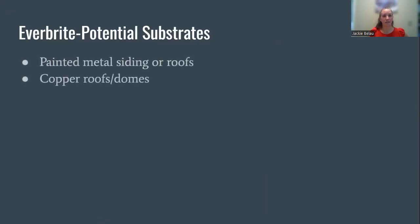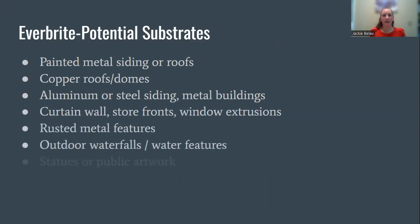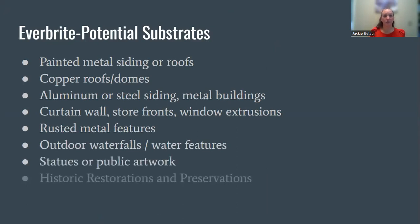So painted metals and sidings and roofs, copper roofs and domes, aluminum or steel siding, metal buildings, curtain walls, storefront and window extrusions that have faded, rusted metal features, outdoor waterfalls and water features, statues and public artwork, and historic restoration and preservation. So these are all potentials for our Everbrite coating.